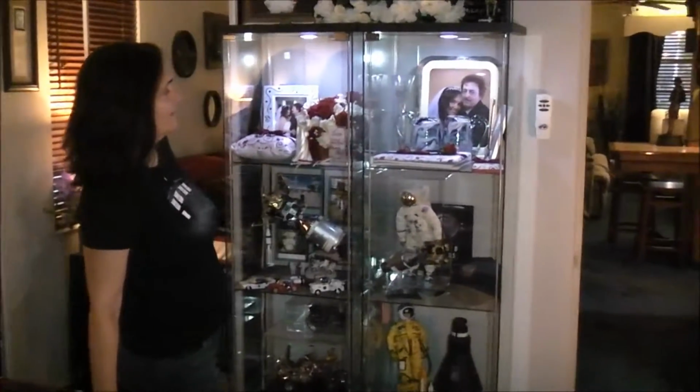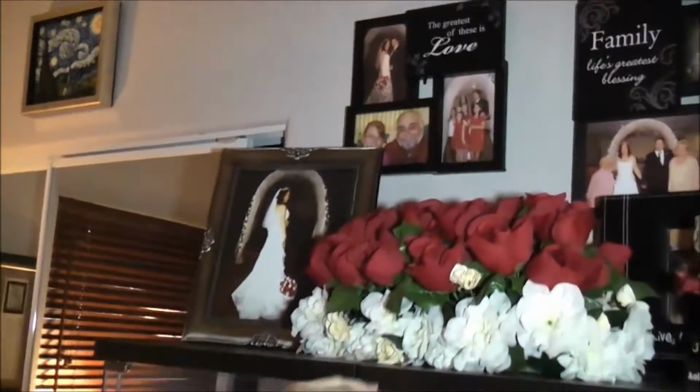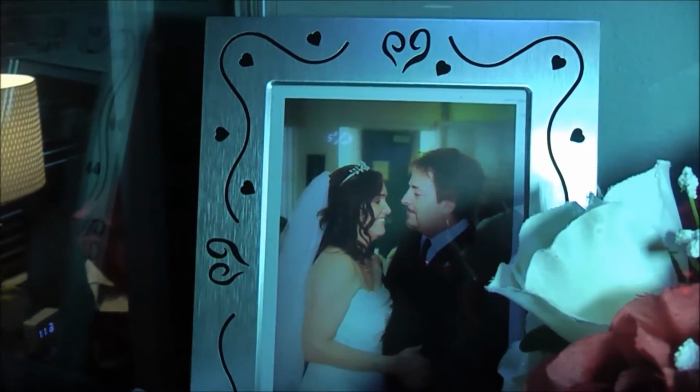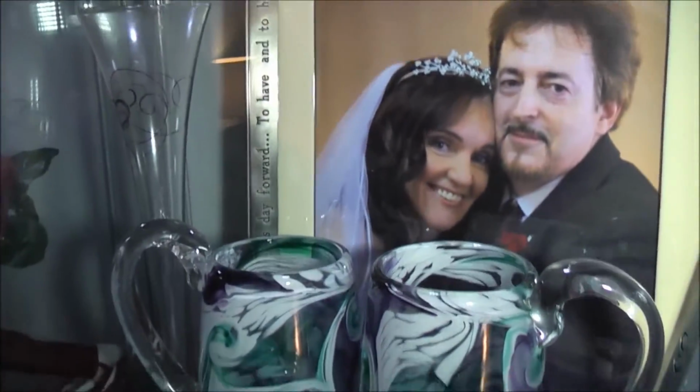Okay, and these are the cases in our bedroom. We have all of our wedding memorabilia, I guess would be the best way to put it, up here. And wonderful pictures, which you can go on my Facebook and look at too. And one of my favorite pictures back here is right after we got married, when we were getting ready to have our dance. It just says it all. And then our official wedding portrait.